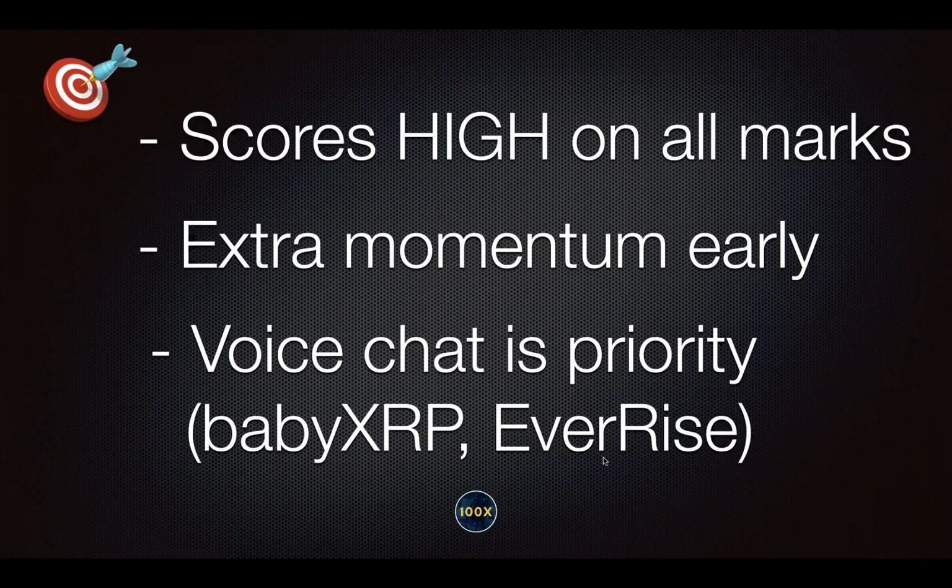You certainly want to see quite a bit of voice chat leading up to the pre-sale. It might not be open all the time leading up to the pre-sale, but still it's a priority. And then after the fact, as a cherry on top that you know you're in the right one, you see that voice chat remaining a priority even after launch.